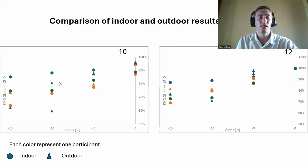And this could be explained because outside you don't have the same need to propulse, and you don't have the same fear. For example, I don't know if you ever tried to run on a treadmill at a steep slope, for example minus 15%, but there's this fear of falling. This fear is less outside, and you're more used to running outside on steeper slopes than inside on a treadmill. So this could be a reason for these differences.